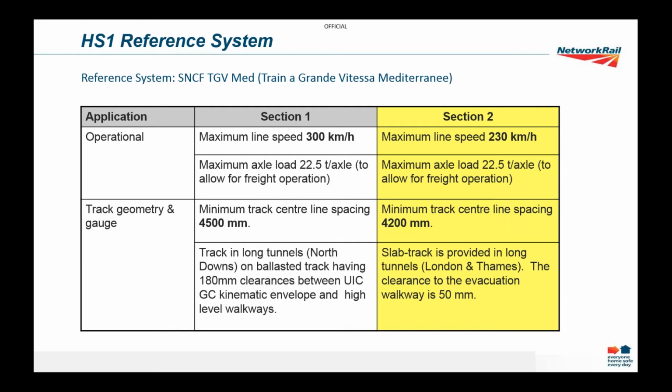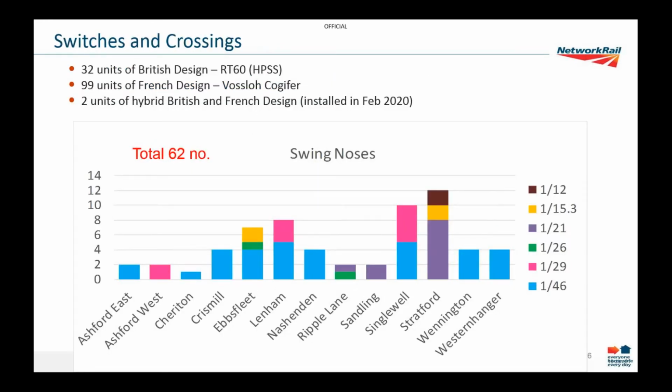And we have a track center line spacing of 4.5 meters in section 1 because the speed is higher. And the track is UIC GC gauge, if you like, so it's a European gauge. And we have slab track in section 2, about 40 kilometers of slab track. So we're talking about French assets.